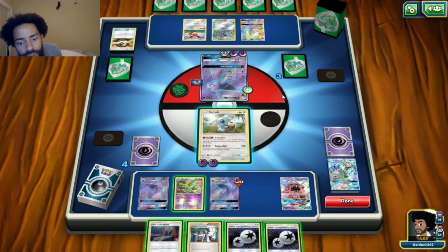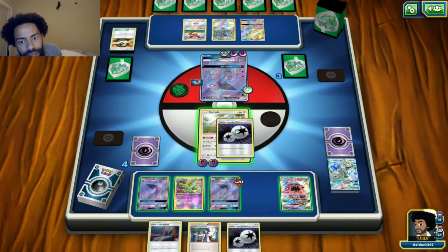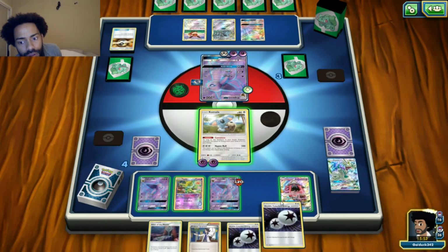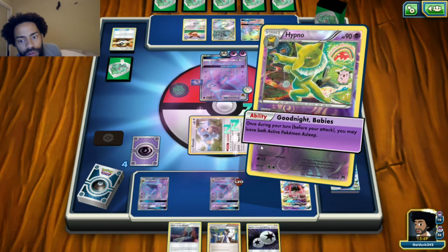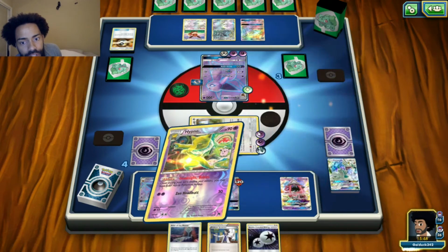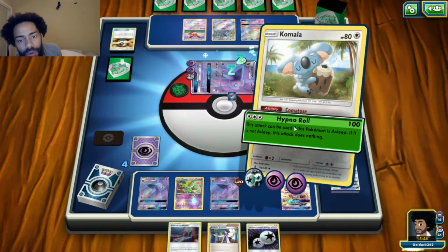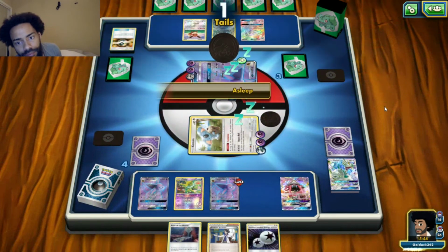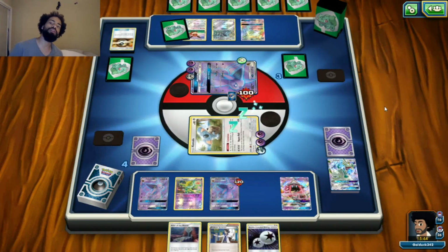Okay, so 2 double colorless. Not the greatest time to get it, but in case Komala can't do it, we do also have Tapu Lele on deck. So we have the free sleep, but we're going to use Hypno to put the Espeon to sleep. And we're going to do 100 damage, and hopefully he stays asleep. Bam. Okay, so this could be good.